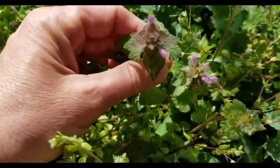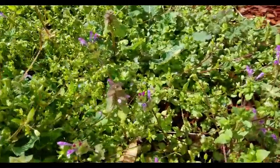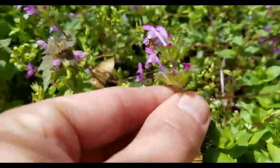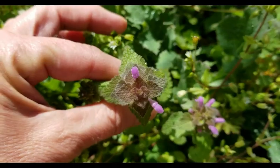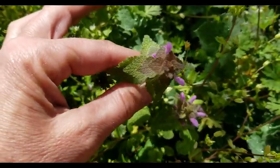Oh, I thought that was henbit, but that's not henbit. This one's henbit. The flowers are different. See how that is different? That's henbit. That's edible. This right here is purple nettles. I made a smoothie with that last year. It tasted a little grassy.